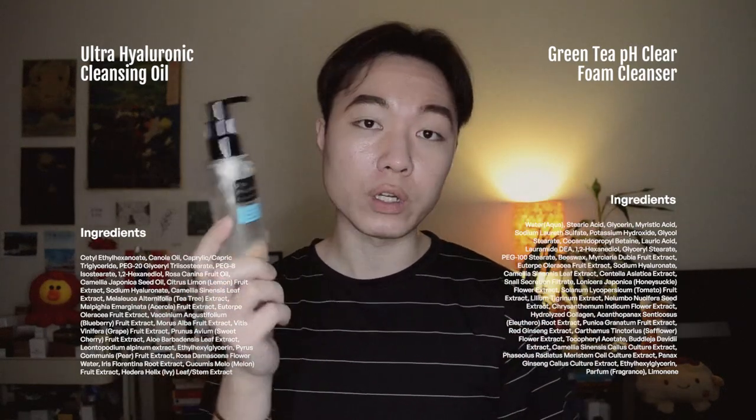Both cleansers have a subtle and pleasant fragrance to them. They're also both very gentle on the skin and don't leave your skin with a very tight feeling. Of course, with the oil cleanser, you will get a more nourishing effect as opposed to the foam cleanser. And if I had to pick between these 2, I would go with the oil cleanser.